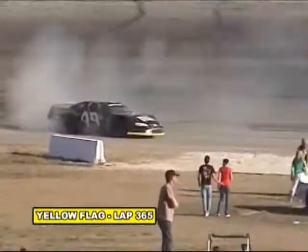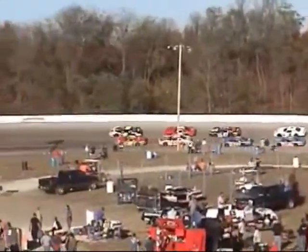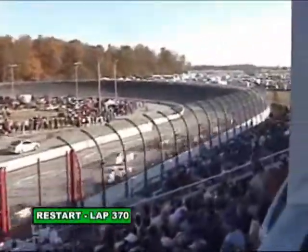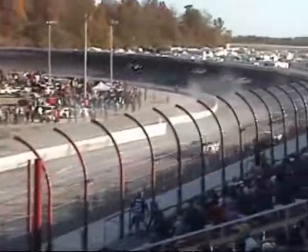Oh, Josh Hamner in the 49 car has spun into the infield. Caution out, yellow for the 49 of Josh Hamner. We'll see the green. Could be our last restart of the race. 30 laps from the finish for Chase Elliott, one of 6 cars on the lead lap. Josh Hamner in the 49 car, slow ahead of the field coming up. Now he goes to the bottom, gets out of the way. One of our lead lap cars, Josh Hamner.